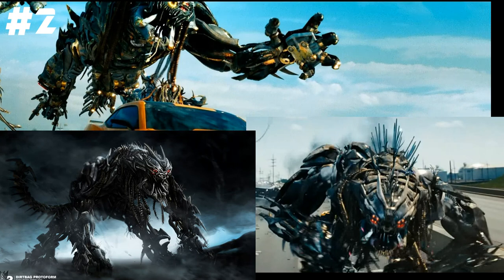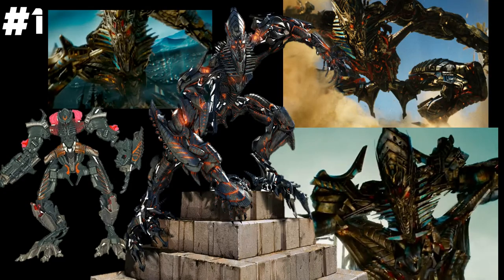And my number one choice comes from Revenge of the Fallen, and this is actually a surprising choice in my mind. However, it's the character that I think needs an update the most and deserves it the most, and that's going to be the Fallen from Revenge of the Fallen. Basically, the main villain from that movie. The main antagonist.